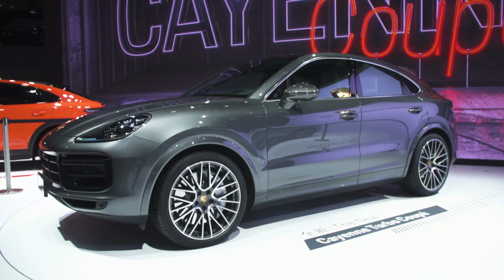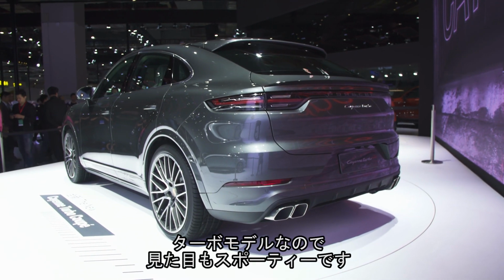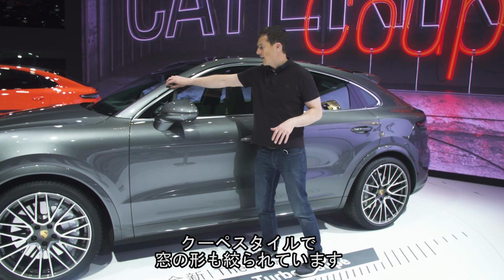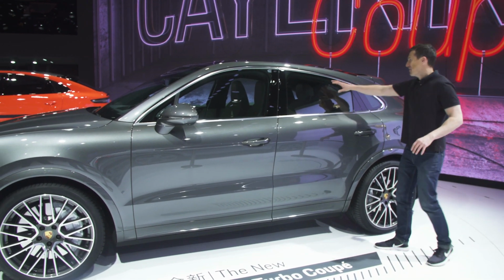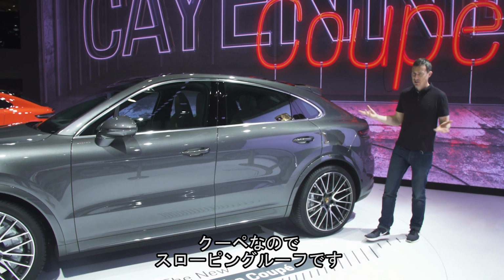Here we have the new Porsche Cayenne Coupe. So this is actually the turbo model, so it sits a little bit lower to the ground, it's got bigger wheels. But the car itself, the Coupe, is slightly different than the normal Cayenne in the way that it has a steeper windscreen. The rear doors are different as well, look at that, I can't get in it, typical. The rear doors are different, trust me. And it has a sloping tailgate, hence the Coupe name.